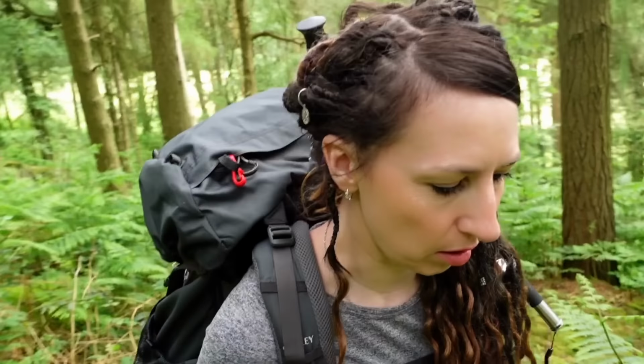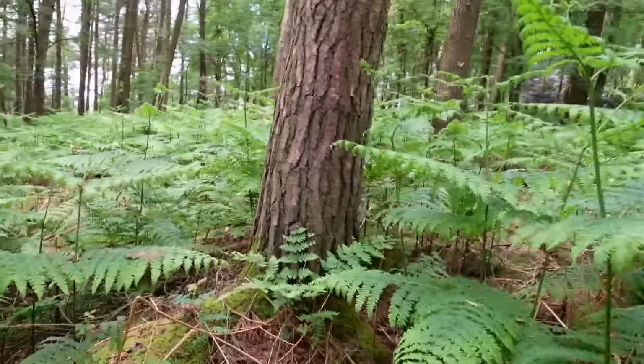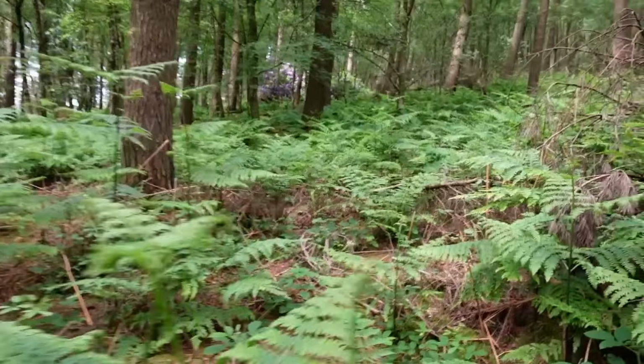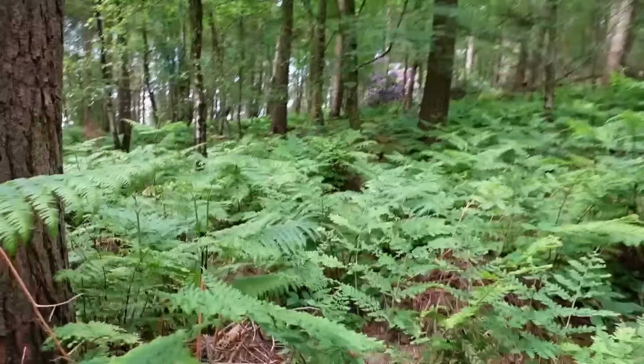I'm getting hungry now, so once we've found the stone circle, we can find a little place to set up camp and get some food. That way, I think. Once again, we have a plan without a plan. So, let's see what we can find.